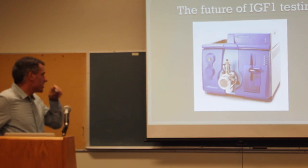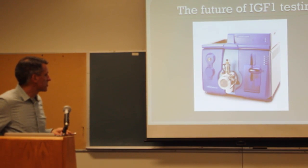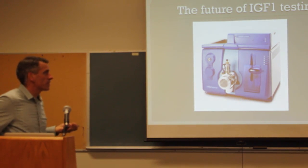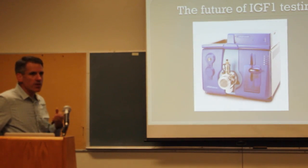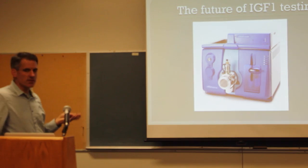So is this the future of IGF-1 testing? I think we're going to dash upstairs. I'm going to show you this instrument. This is what's called a mass spectrometer, and we have 2 of them upstairs. It's a great way of doing testing because it's all in-house manufactured reagents, and that way we don't have the problems with lot-to-lot variation. The challenge for us in doing an IGF-1 assay is not that hard.